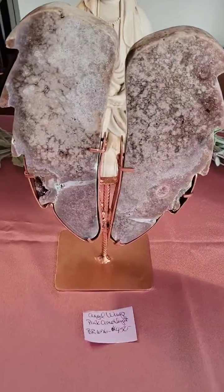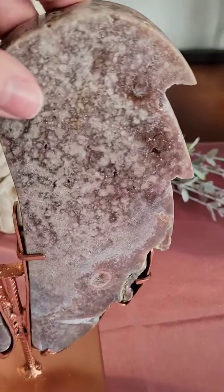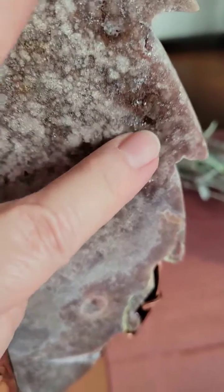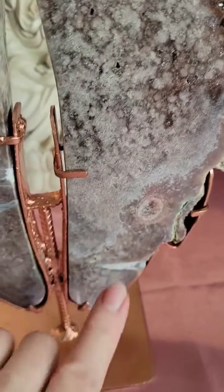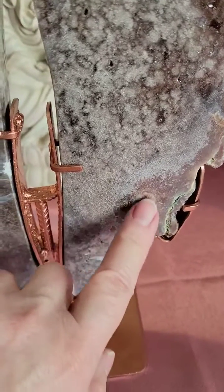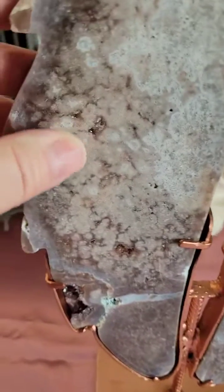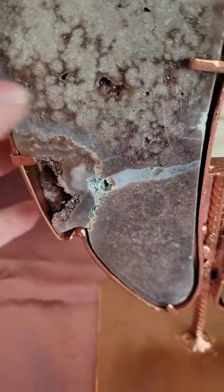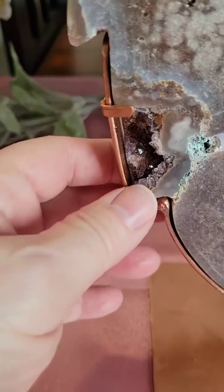Second pair of angel wings. This is dark pink amethyst, and these are natural indentations. When these pieces get polished, they sometimes have little indentations where the surface, like an air bubble, while these were forming.